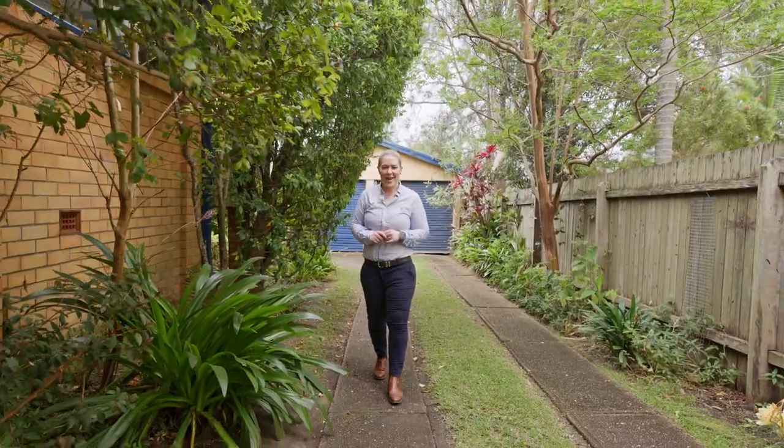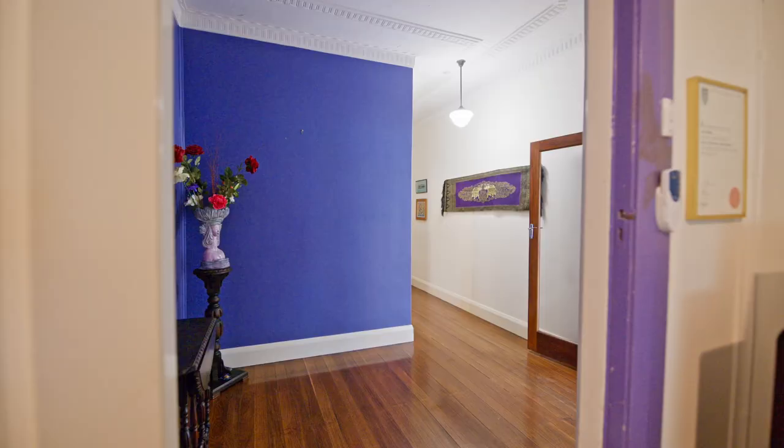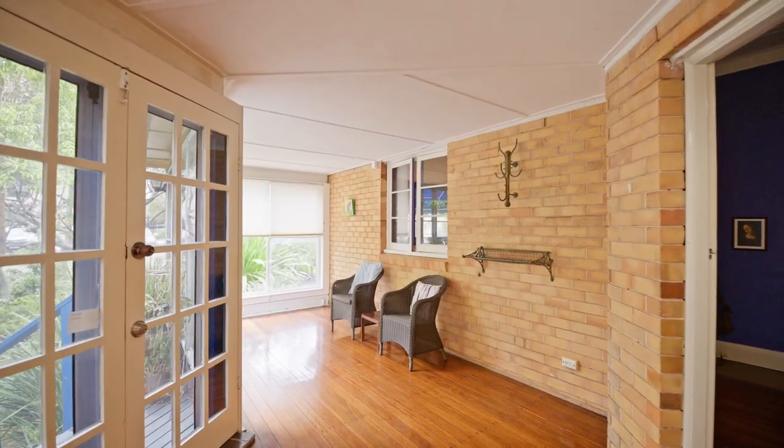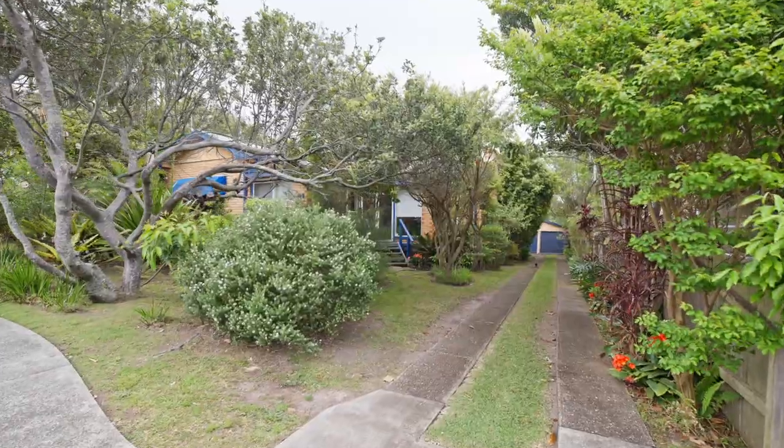Built on a grand scale, this property has multiple living zones. The block is just as generous, 693 square metres with side access and a detached garage.